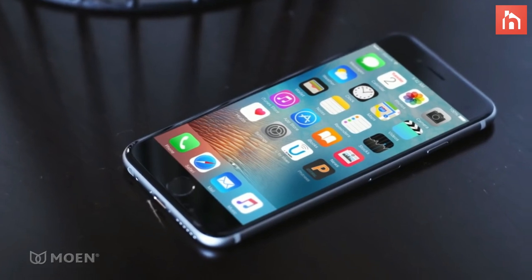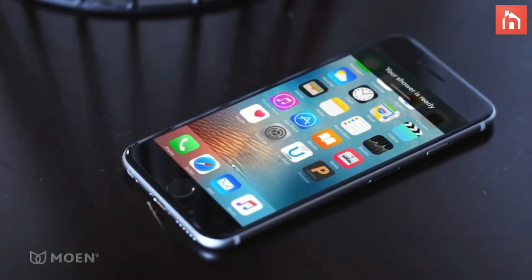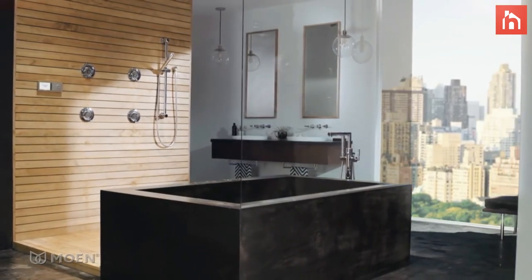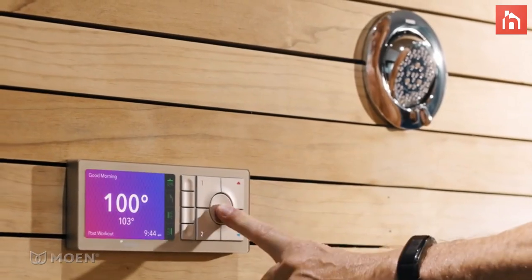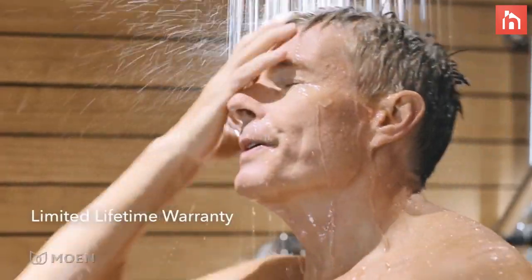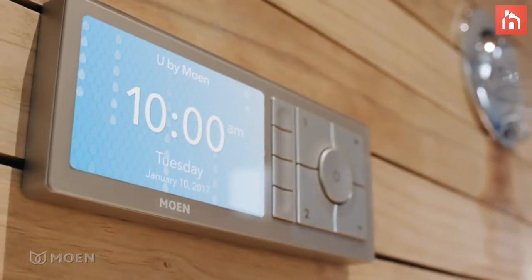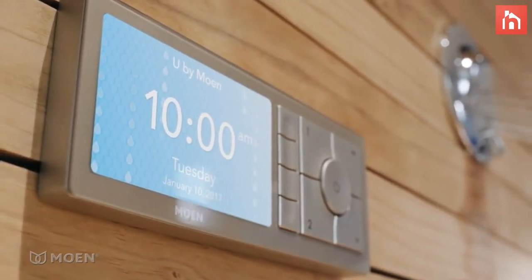You by Moen will even notify you when your shower is ready and automatically pause until you are ready to get in. And Moen's warranty provides peace of mind. The You by Moen shower. The shower designed just for you.